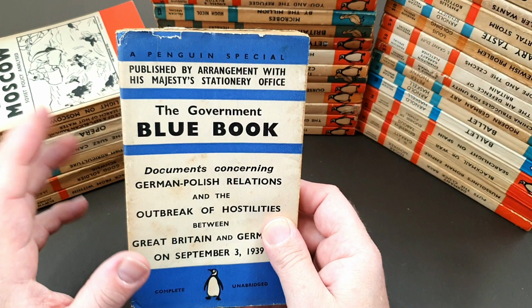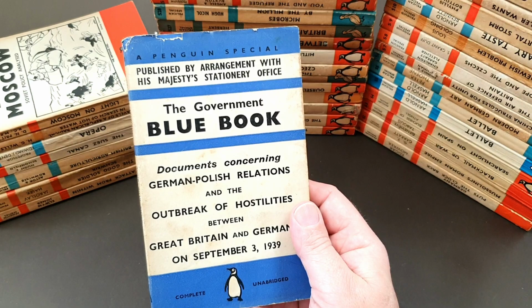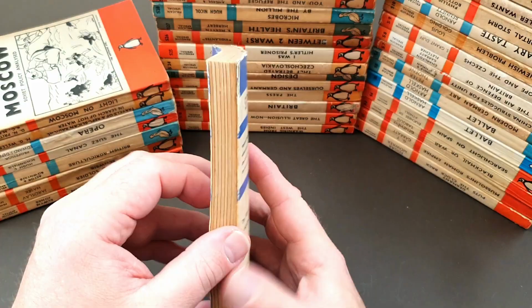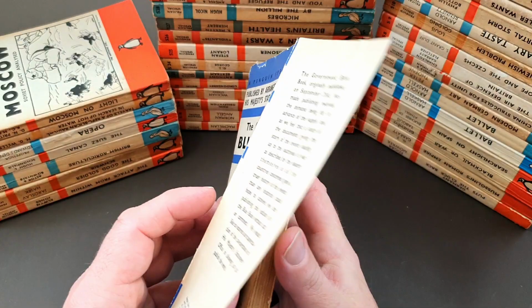Then we've got number 45. So this is in the dark blue covers, similar to the Penguin Hansard. And this is what they call the Government Blue Book. And this is like reports of what happened in Parliament and just the official government line on certain issues of the day. So yeah, the Government Blue Book. It's actually quite a scarce one, this. And I'm quite lucky to have it in a dust wrapper as well.